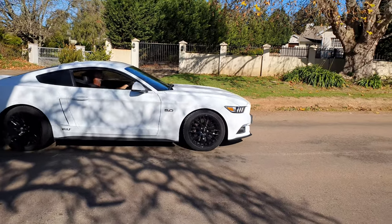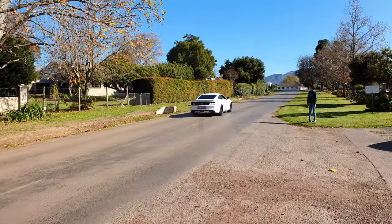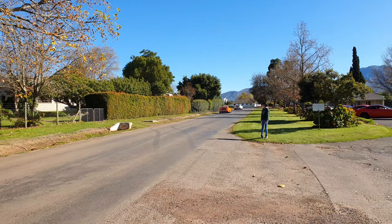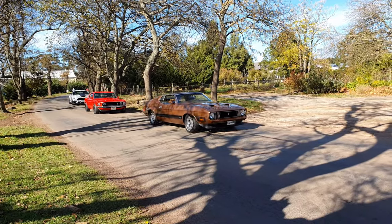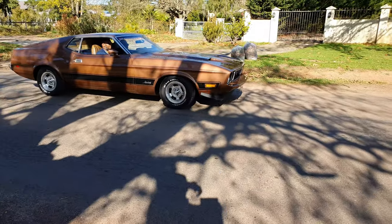Go around that side as well, yeah. You can go around that side as well.